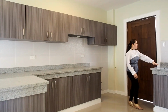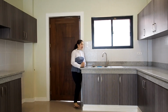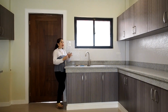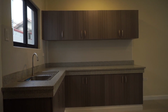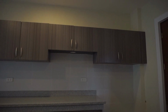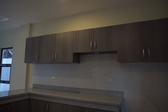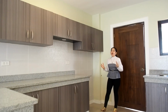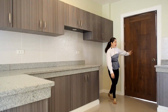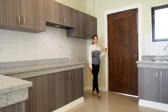This is your sink, of course, and if you notice, there's a window. It's very necessary because it gives a lot of light to the kitchen area. And you have a lot of kitchen cabinets. So there's a lot of room for storage. And this gray countertop, the white backsplash, and the gray kitchen combined together, they blend together. So your kitchen looks more beautiful and elegant. By the way, this door is the door going to the service area and to your maid's room.